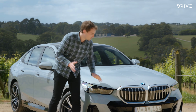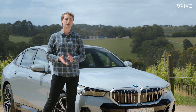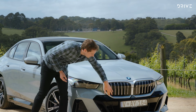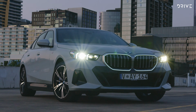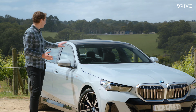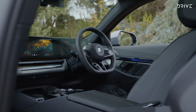So up front, you've got a classic BMW kidney grille, but obviously it's closed off because it's an electric car and there's no motor behind that front grille to provide ventilation to. Around the side here, you've got these lighting signatures, which do light up while you're on the move as well. Now, as I said, the i5 gets M Sport package as standard, so you'll see that in things like the wheels, the body kit, and this shadow line treatment around the side of the windows, and also inside the cabin with the dark headlining as well.